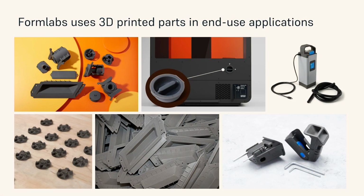And then we can go into end-use applications. So if you have a Formlabs product, there's a good chance that there is a 3D printed part on it. You'll see a number of examples here. We have the turntable coupler in the Form Cure, which is actually a fused printed part. The resin pumping system has a number of fused printed parts. And both the 4 and 4L have tool caddies that are fused printed parts. So we definitely practice what we preach here. And we both prototype with these 3D printed materials and put them into production contexts. And the customers are doing the same thing.